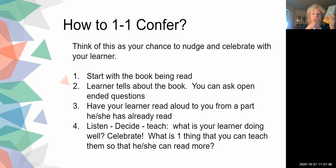And then after that, while they're reading, you're noticing what they're doing as a reader. Does their voice sound fluent? Are they keeping track of the punctuation marks? Are they stumbling over certain words? Is there a pattern of something happening? So you're just listening and trying to figure that out. And so as you listen, you begin to decide what it is you think you want to share with them. You want to share something the learner is doing well and you celebrate it.